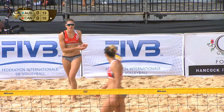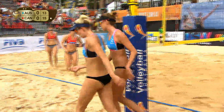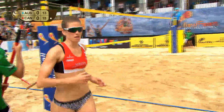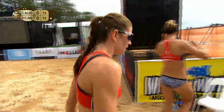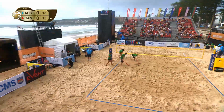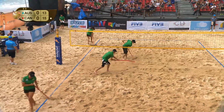You're looking at the gold medalists from the Shepparton FIVB World Tour event 2 weekends ago. Of course, that was both genders. We had men and women in Shepparton. This event this weekend in Manly Beach is women only. And we had Australian men winning the gold and the silver in Shepparton a couple of weeks ago, so that was good to see.